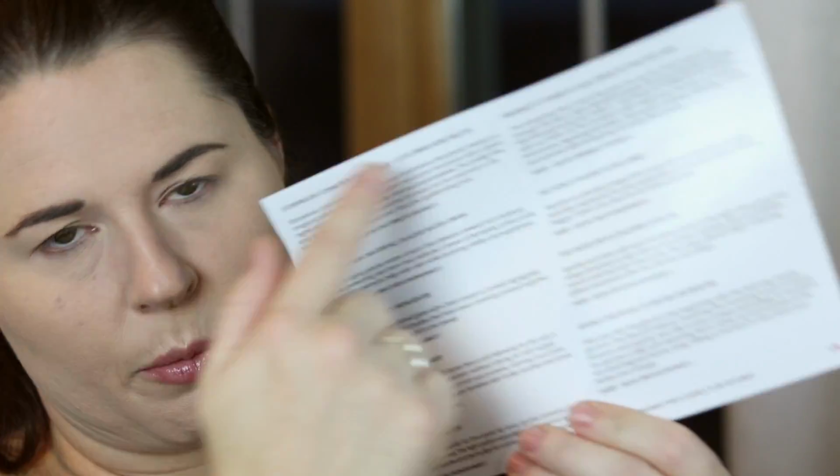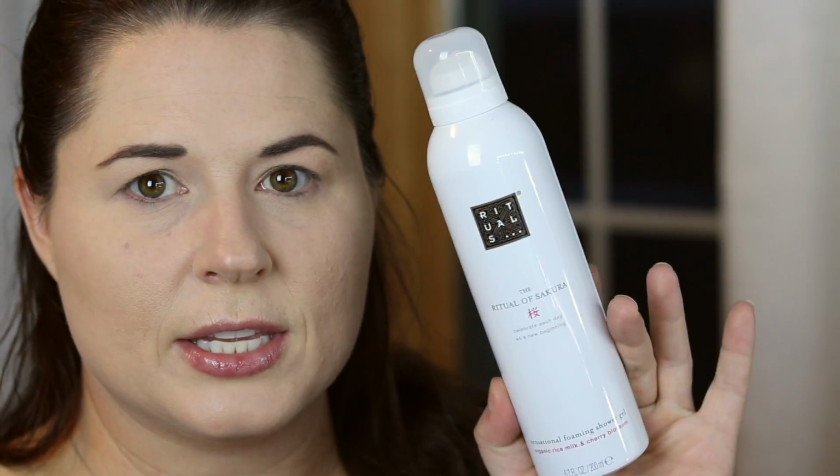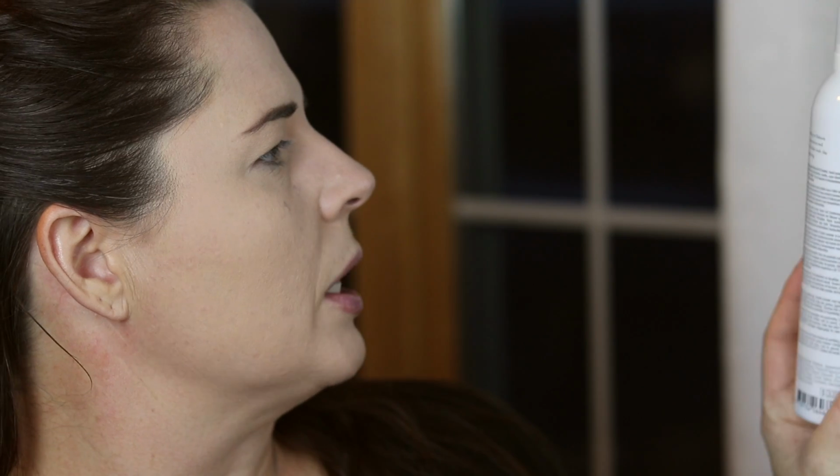Start off, we got our card, which has all of our descriptions and our prices on it as well. Okay, so the first product we have here is this foaming shower gel by the Rituals of Sakura. So it's like a Japanese thing.